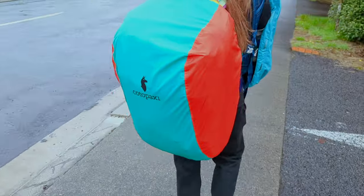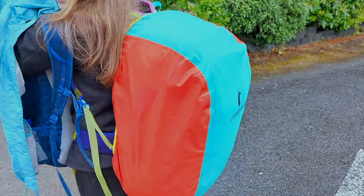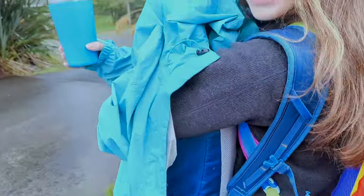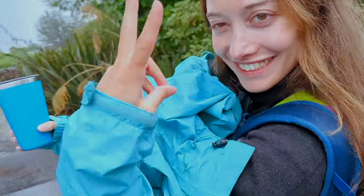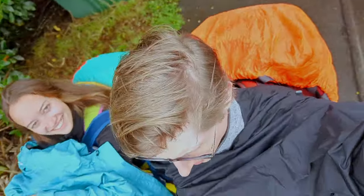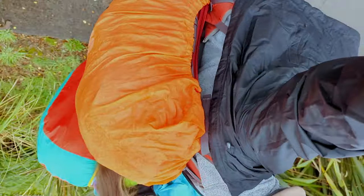This is part of the rain setup we've got. The back bag has its rain cover and the front doesn't, so we put our jacket like that. This is my coat, hopefully that's visible. And then I've got this.